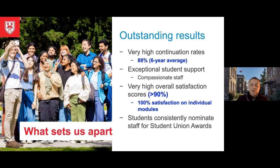The students themselves recognise just how much effort we put into them, and they consistently nominate staff for awards. I won an award last year, which was the best implementer of student feedback. Because what we do on the course is listen to what you have to say and take it very seriously. Because after all, this course is for you, it is not for us.